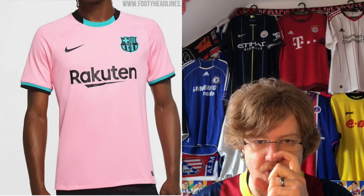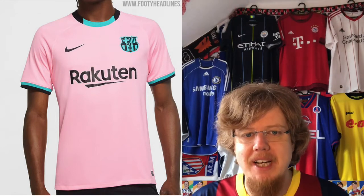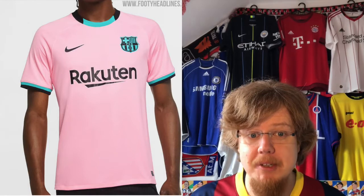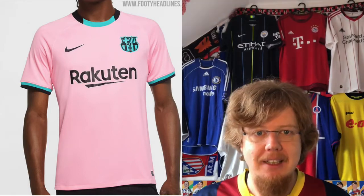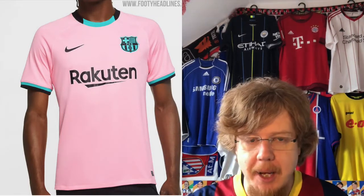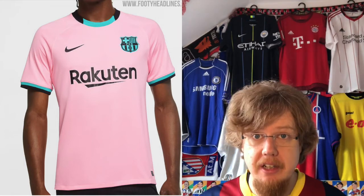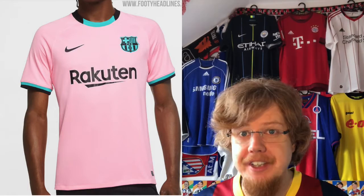That the crest needs to be in turquoise on the pink, and then in monochromatic doesn't sit well with me. There's really not much going in favor of this jersey. And then the overall look is also blah. 2 stars I gave it. We'll stick with that. We're not talking about the fourth jersey. I gave it in the La Liga review of this season. And it will only be worn in the Clásico.